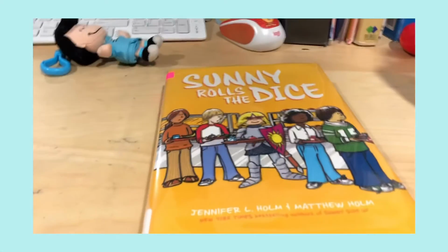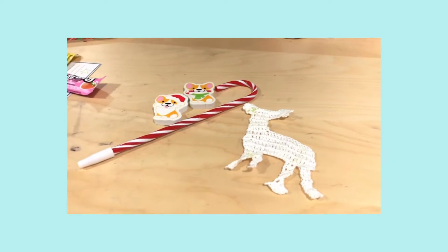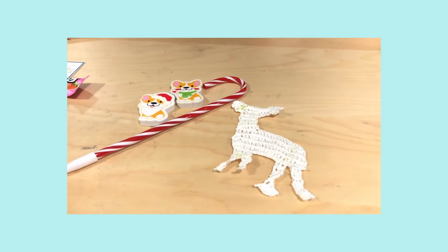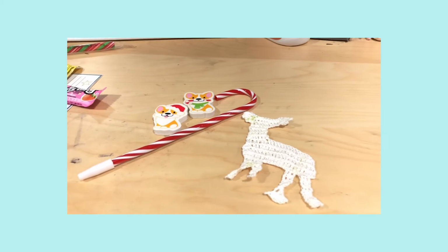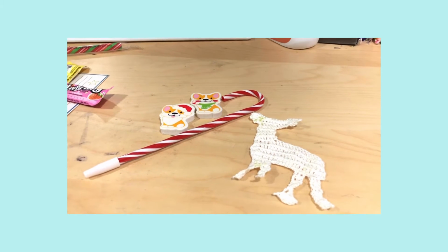Oh, hi. And I'll show you guys what I got. So yeah, this is all the stationery stuff. And then the rest was candy, so I guess that's exciting for some people.